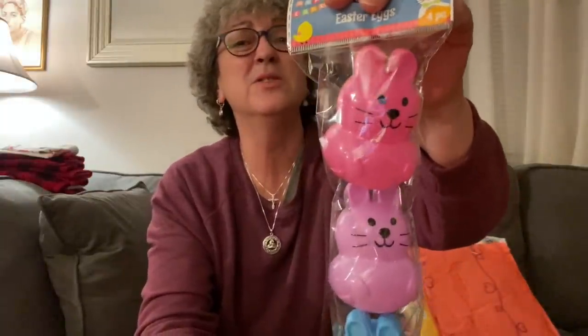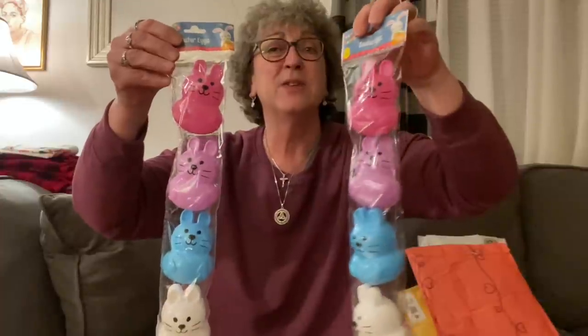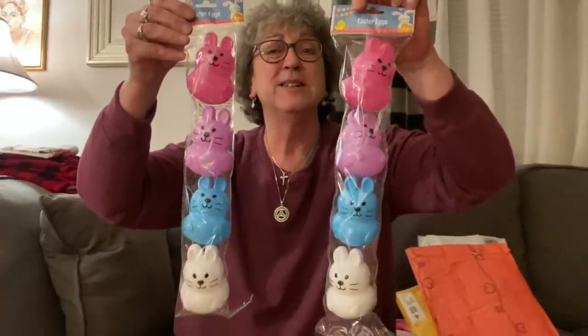Then I picked up these Easter eggs. Couldn't resist them. They're little bunnies. I just had to have them. I actually bought 2 packages of them. There's 4 in a pack, so that works out perfect. Love them. They've had kind of the same Easter eggs over the last few years. Last year I don't know that I bought a bunch of Easter eggs. I couldn't remember anyway. If I had them, I put them in the kids' baskets and they went home with them. And I don't personally have them anymore. So I did have to get some new ones.